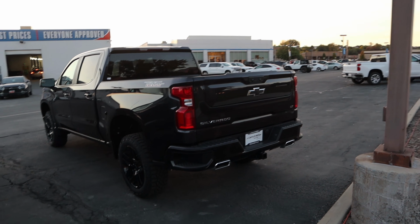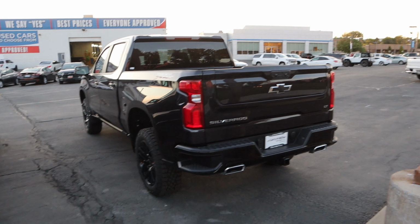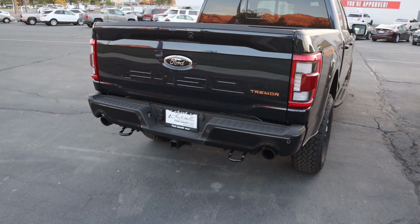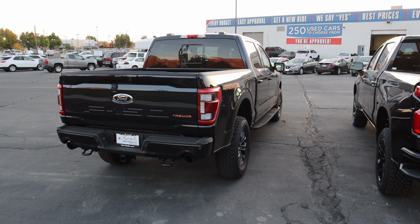Now in terms of the rear styling, with the Trail Boss, got the bumper steps, got the cool exhaust tips, and you know, again, everything's pretty much all blacked out. And then same thing here with the Tremor, obviously got the gold badges and everything. Notice with the exhaust tips, dual exhaust tips, just like the Trail Boss. So again, lots of stylistic similarities.